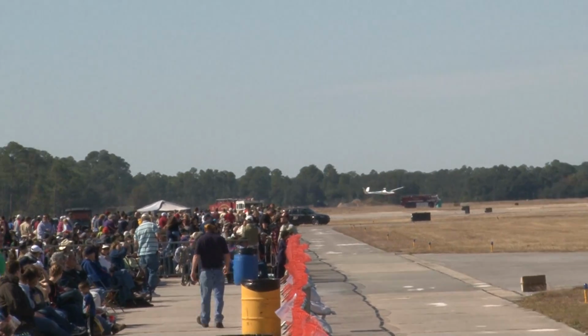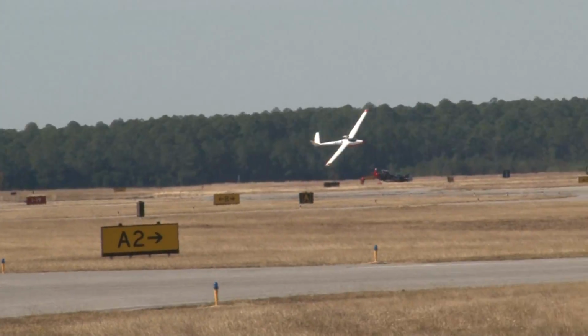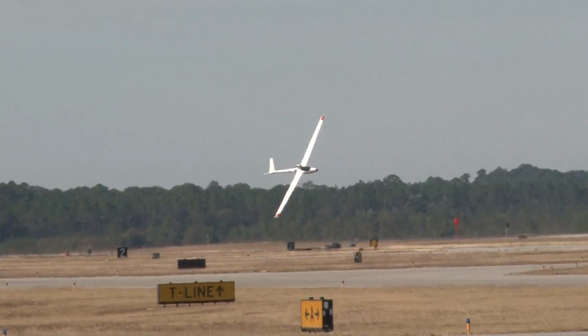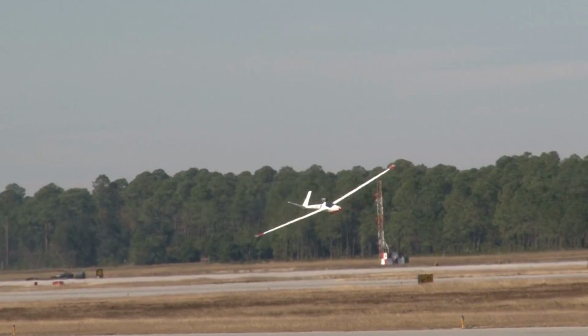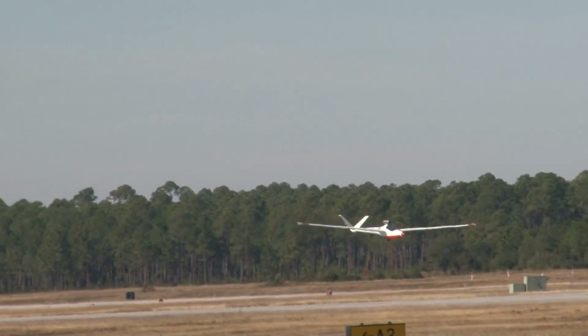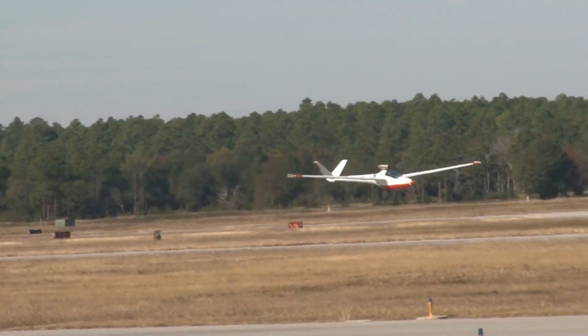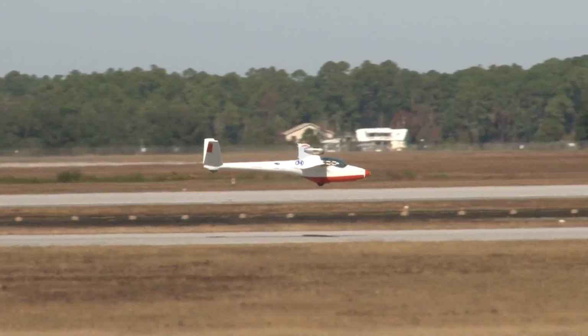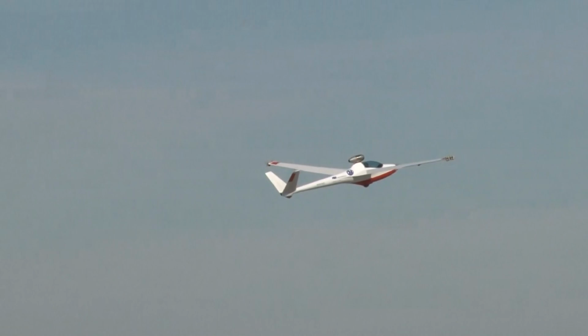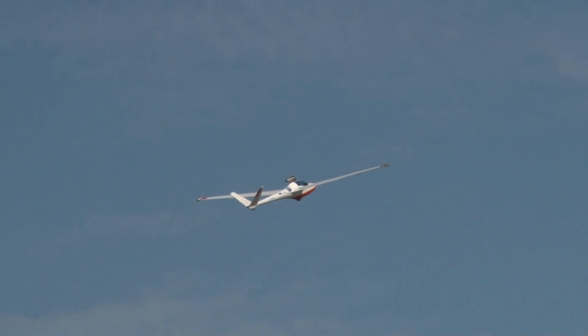It's got a jet engine on it, actually, and the guy who's flying it is coming right in right now. His name is Bob Carlton, and this is the Super Salto jet sailplane with a PBS Czech-built TJ100 jet engine used as an auxiliary power system in many jet fighters.